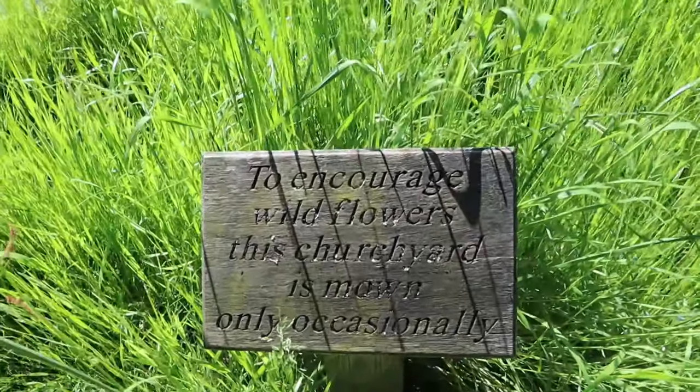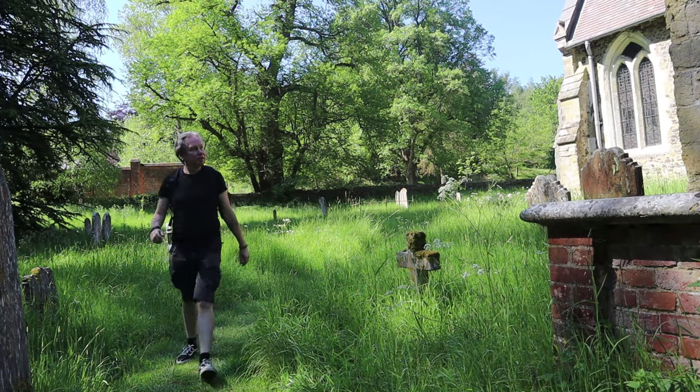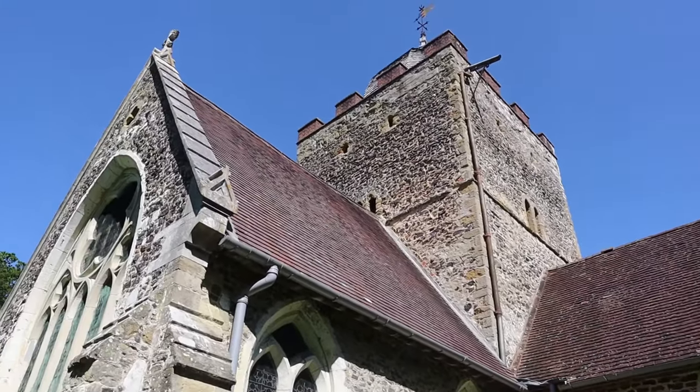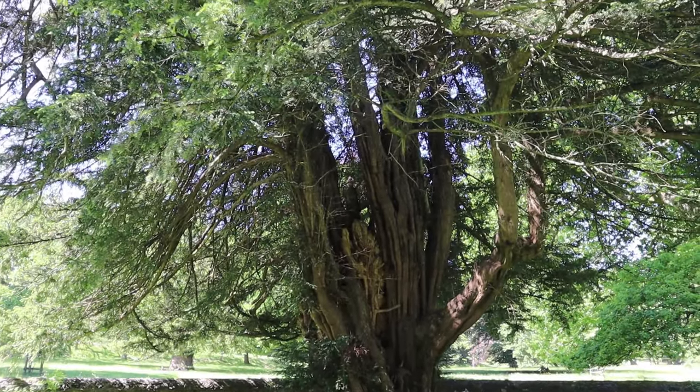It's great straight away. To encourage wildflowers, this churchyard is mown only occasionally. This church had been the heart of the village up until the 18th century. And now it's known locally as the Saxon Church, because the newer church in the village centre in Albury, about a mile from here, has the same dedication to St. Peter and St. Paul. They didn't want to confuse the two.